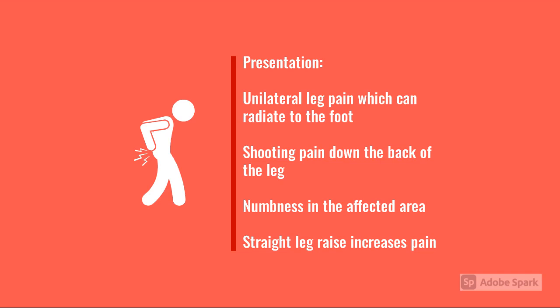Polly, we talk a lot about mechanical back pain, and it's something that we quite commonly see. But what exactly do we mean by that?